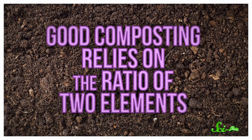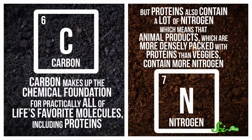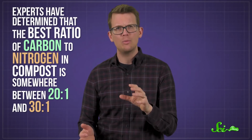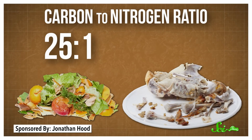Good composting relies on the ratio of two elements, carbon and nitrogen. Carbon makes up the chemical foundation for practically all of life's favorite molecules, including proteins. But proteins also contain a lot of nitrogen, which means that animal products, which are more densely packed with proteins than veggies, contain more nitrogen. Experts have determined that the best ratio of carbon to nitrogen in compost is somewhere between 20 and 30 to 1. Veggie scraps are generally right in that sweet spot at 25 to 1, but something like a chicken carcass is more like 5 to 1.